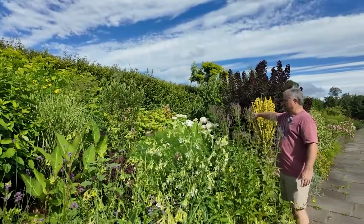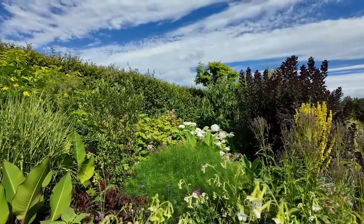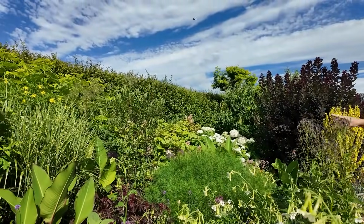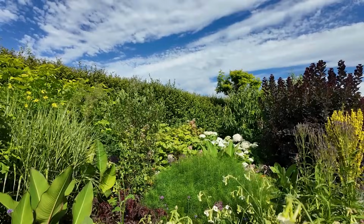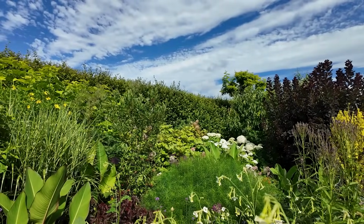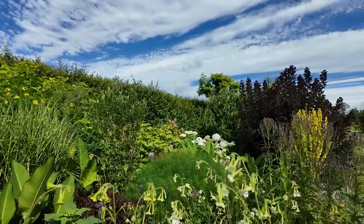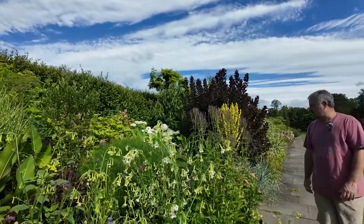There's Ilex verticillata, or deciduous holly, up in the middle of that bed that'll have some color on it later in the season when pretty much everything is done. And a few more grasses up in there as well.